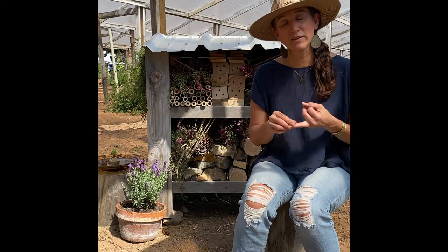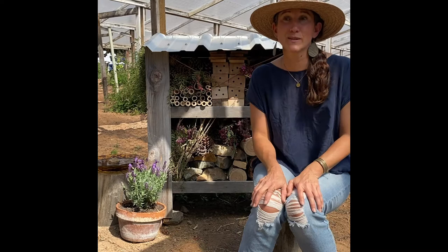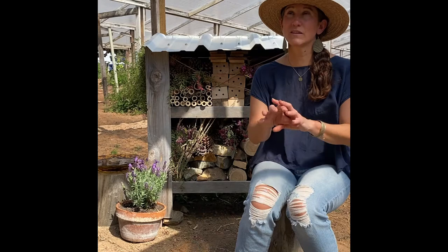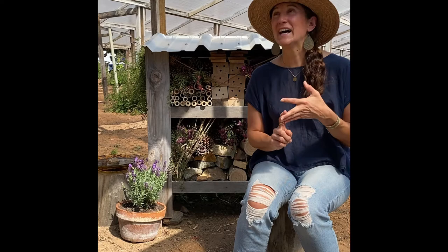Weeds are just amazing. There are great plant ID guides if you're unsure what you've got. Some stuff, yes, you want to get out of there, but embracing some of it is an amazing resource for the pollinators and the beneficials. So embrace your weeds. Attract, attract, attract.